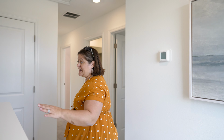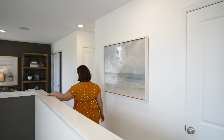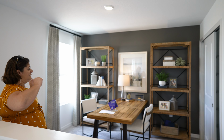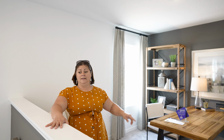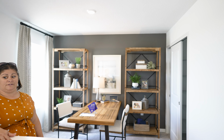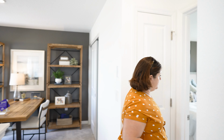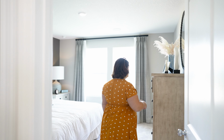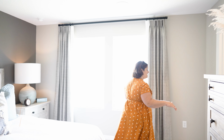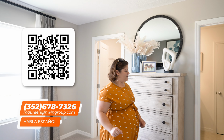All right, now that we're upstairs, even though you don't come up right into a loft, there is a little loft space over here, kind of tucked away. They have it nicely decorated as a little office space. Does come with a closet. You could technically close this off and make it another bedroom if you wanted a 5th bedroom. Not that that's necessary, but over here you have the primary bedroom. So you have a nice size, great walk-in closet, ensuite bath. You got a king-size bed, good placement for furniture.